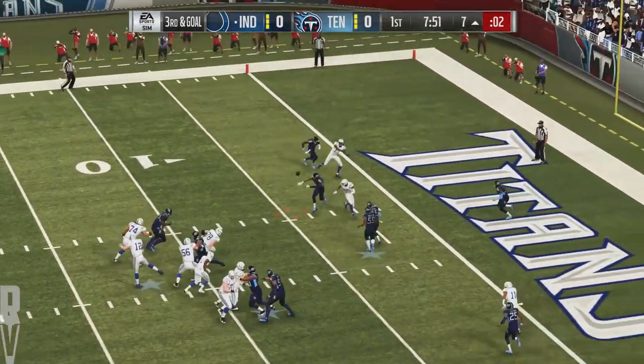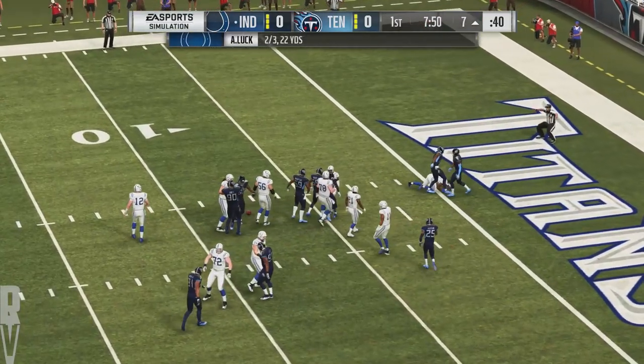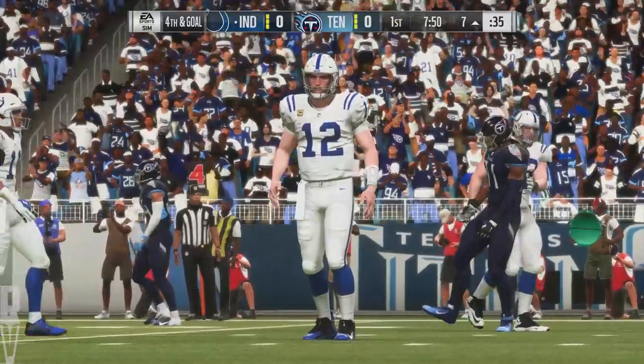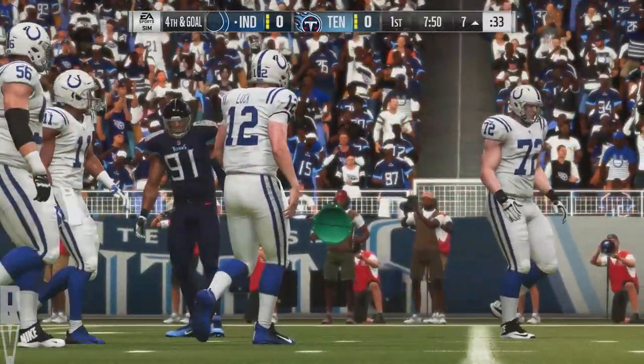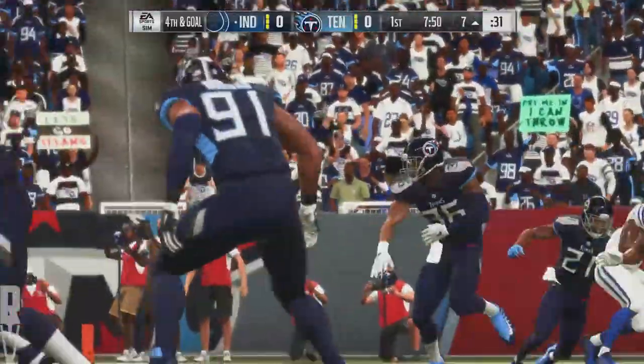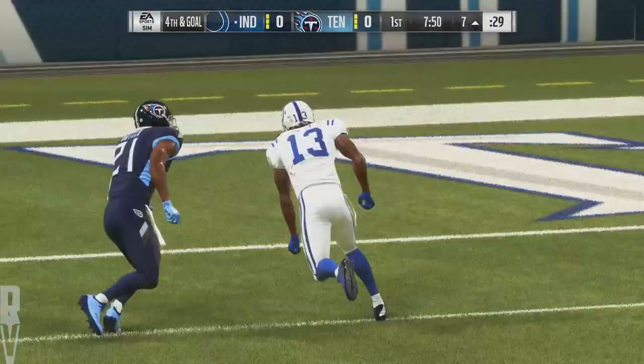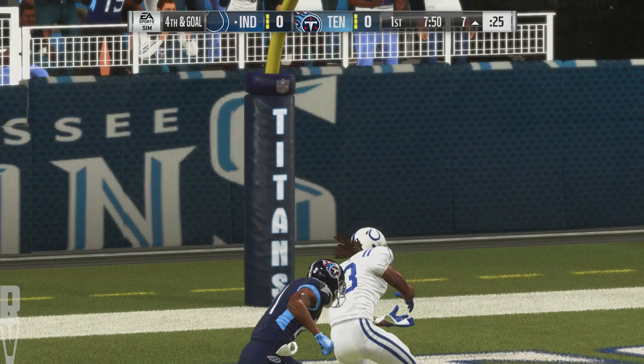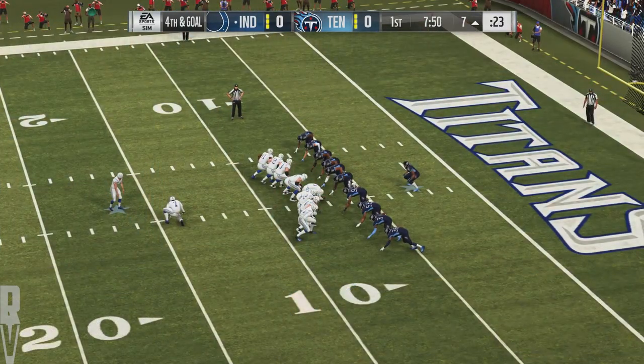A shotgun snap for Locke. And this is going to be incomplete. LaShawn Sims right there in coverage, and he knocks it away. It's a great job by this secondary. When I watch them, they remind me of elite defenders on a basketball court, right? They want to contest each and every pass. Great contest on third down to bring up fourth.